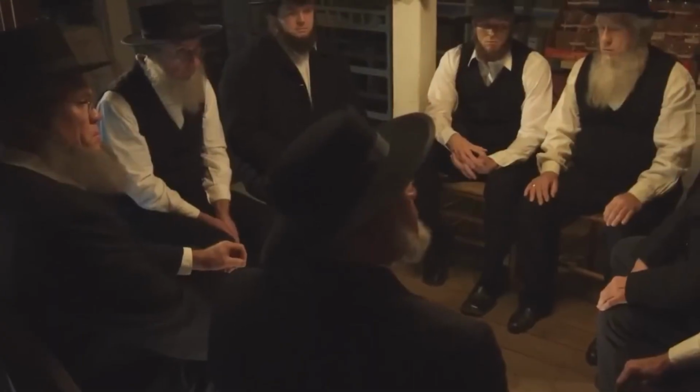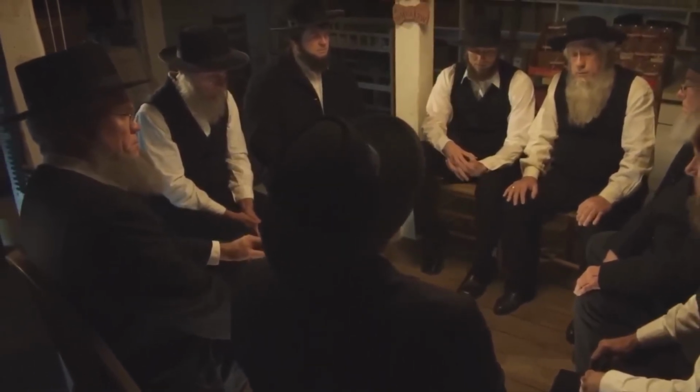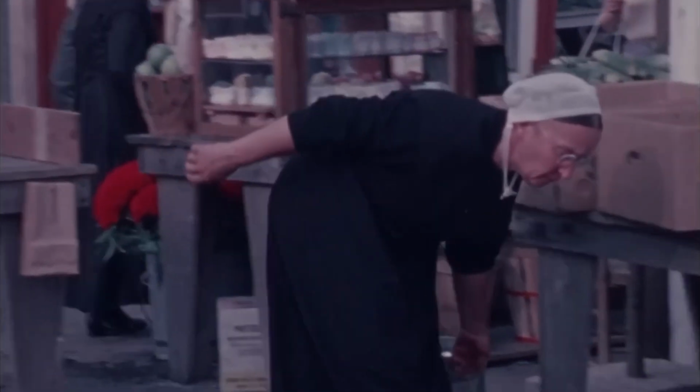What sets the Amish apart is their commitment to practicality. Their clothing isn't just about warmth, it's about adaptability. Layers can be added or removed as needed, making their system flexible enough to handle a range of activities and temperatures.